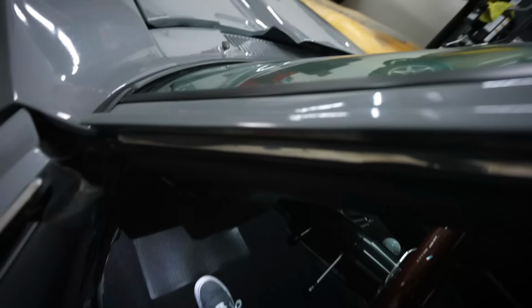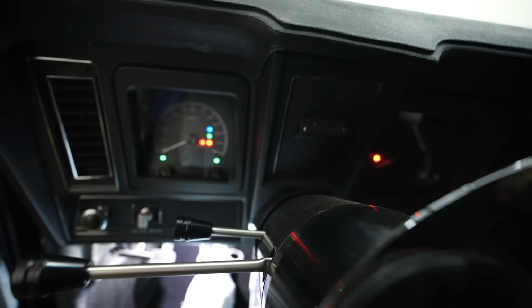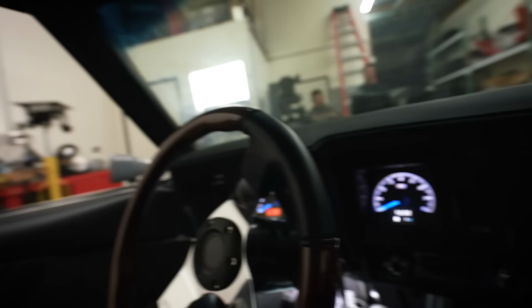Look at this, guys. We got full carpet. We got pedals. We had those before, but it looks so good all put together. And just wait, check this out. Oh, buddy. What are you guys laughing at?